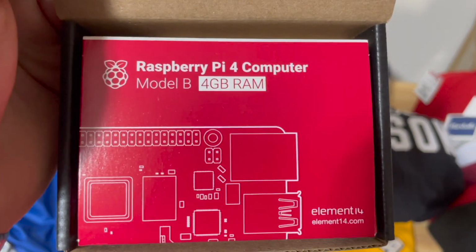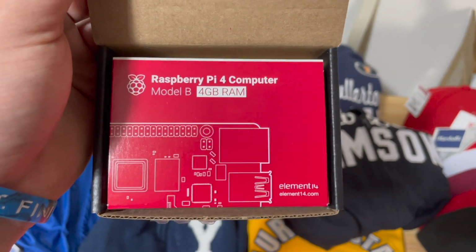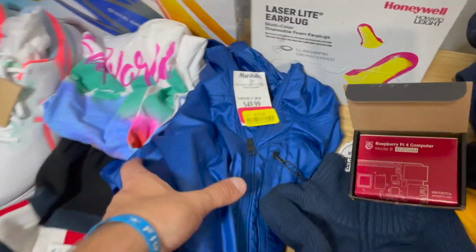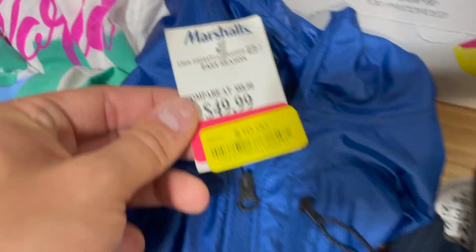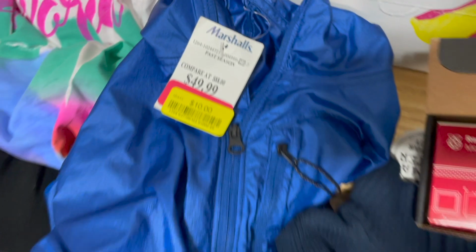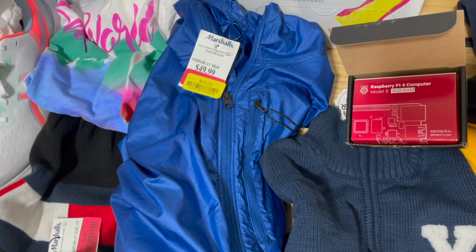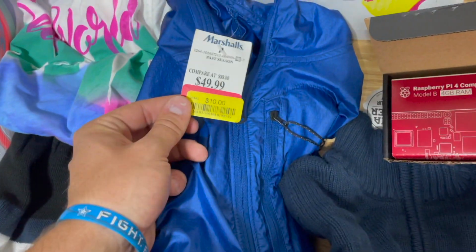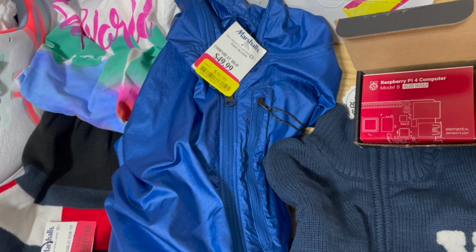I believe this is the 4 gigabyte model, which I think is $70. And I doubled up, sold it for like $135. Then if you remember from my yellow tag event, got this Under Armour jacket for $10. I sold it for $55. Easy money there. Took a little bit to sell, but at a $10 investment on a nice jacket like that, you know it's going to sell.